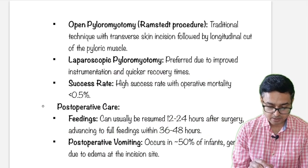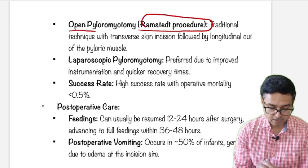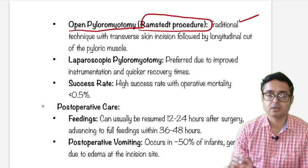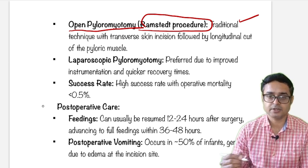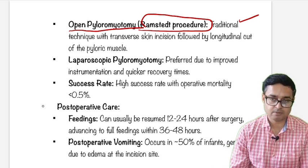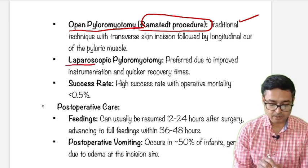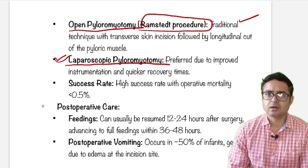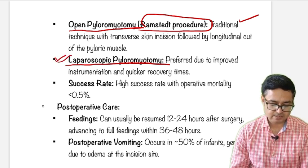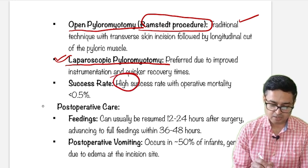What we see is the Ramstedt procedure. This is open pyloromyotomy, the traditional approach. So this is the traditional Ramstedt procedure, traditional open pyloromyotomy. But obviously in this era, we can do laparoscopic pyloromyotomy also. So this is important, and now this is the treatment of choice. Success rate is high. For post-operative care, you can resume feeding after 12 to 24 hours.